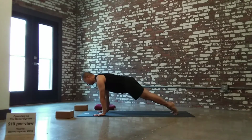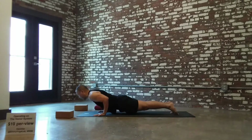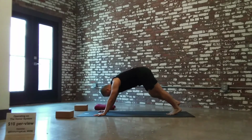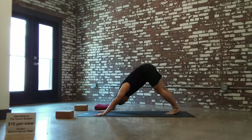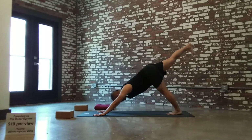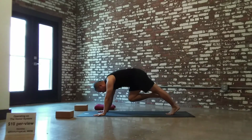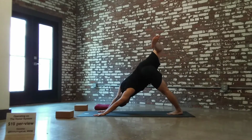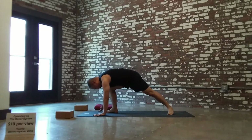Left foot stepping back plank. Exhale, chaturanga. Inhale, up dog. Exhale, down dog. Inhale, right heel up. Exhale, right knee in toward the nose. Kick it up, open up the hips, bend the right knee. Extend the right foot back up, step the right foot forward. Warrior one.